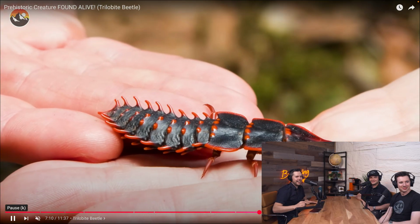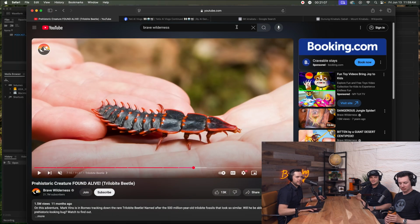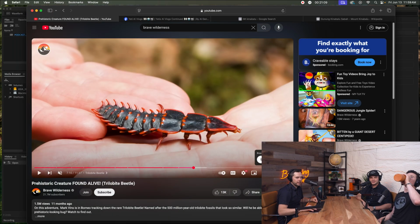Like, look at that. I mean, that's a good shot. So you can see why it gets its name, the trilobite beetle. We should pull up a picture of a trilobite. Actually, there's a comparison within this. Oh, within it? Yeah. Okay. Yeah, we'll do that.